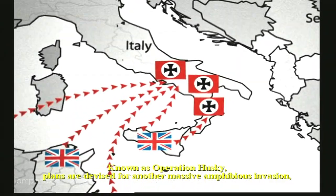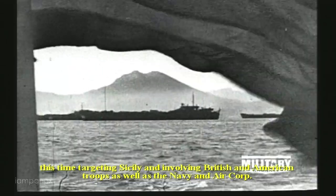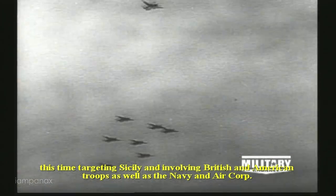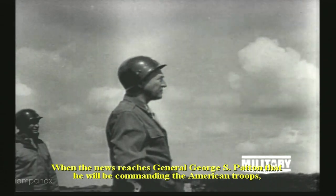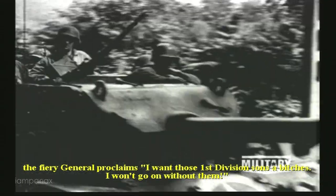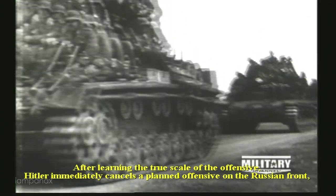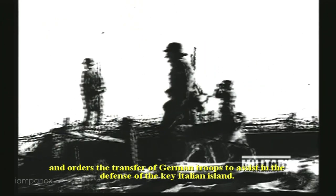Known as Operation Husky, plans are devised for another massive amphibious invasion, this time targeting Sicily and involving British and American troops, as well as the Navy and Air Corps. When the news reaches General George S. Patton that he will be commanding the American troops, the fiery general proclaims, "I want those 1st Division sons of bitches. I won't go on without them." After learning the true scale of the offensive, Hitler immediately cancels a planned offensive on the Russian front and orders the transfer of German troops to assist in the defense of the key Italian island.